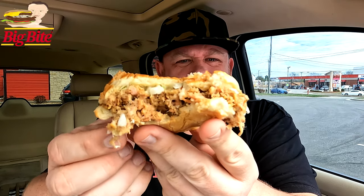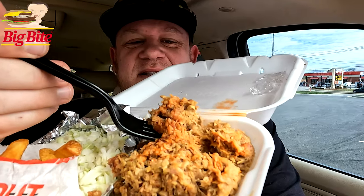Mm. Oh, wow. So tender. Mmm. You can see all the pork in there. Oh yeah. It's got a little bit of kick just from that Texas Pete they put on there. Very, very tender barbecue. Look at that.